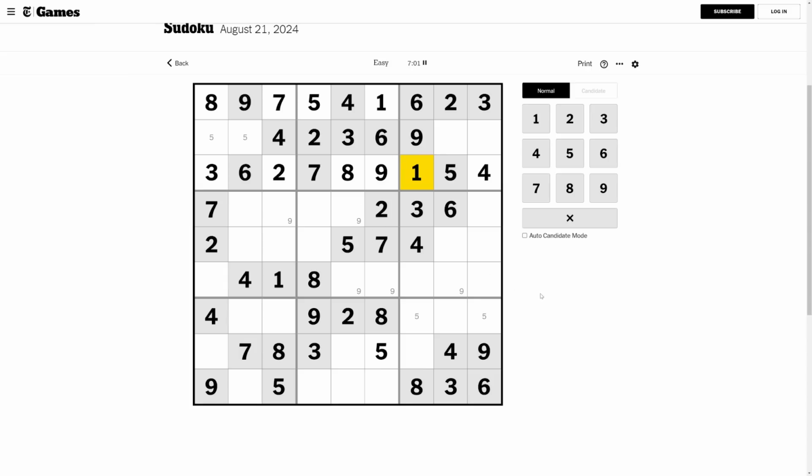Now where do I move forward from here? How about this row? 1, 2. I'm missing a 3. Has to go here. 3, and I'm missing a 4, and it has to go here. 1, 2, 3, 4, 5, 6, 7, 8, 9. Okay. I'm slowly narrowing down where my 9s can go. Wait, this one has to go. Does this one have to go here? Couldn't it also go here? Okay, we'll leave that for later.